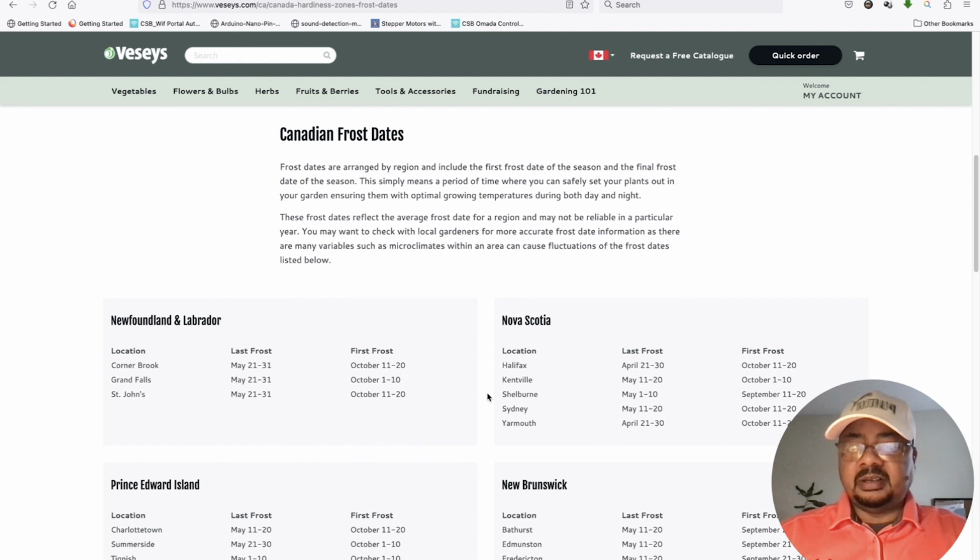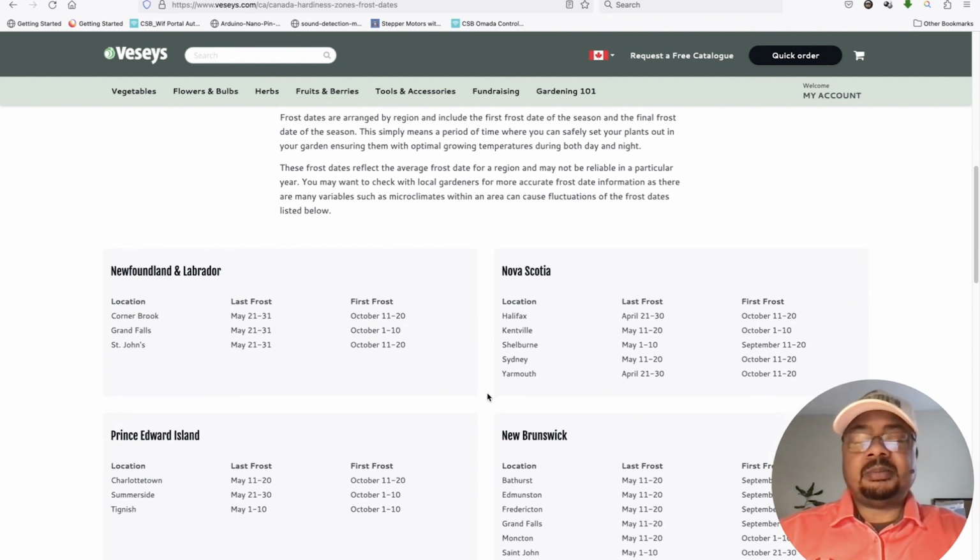They're listing the general frost dates. Remember, frost dates are different than hardiness zones. Frost dates are the average last dates of frost before you can start planting, and also the average historic first dates of frost in your area.